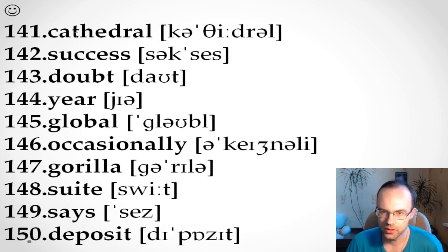So, it isn't "cathedral", no. It's care as the first thing, and cathedral. So it isn't "success", so we talked about it. So we don't say "successful", it's air, successful. It isn't "doubt", no, we say doubt. It isn't "year", so normally we see this kind of pronunciation, not year, like ear. It isn't "global", no, it's global.